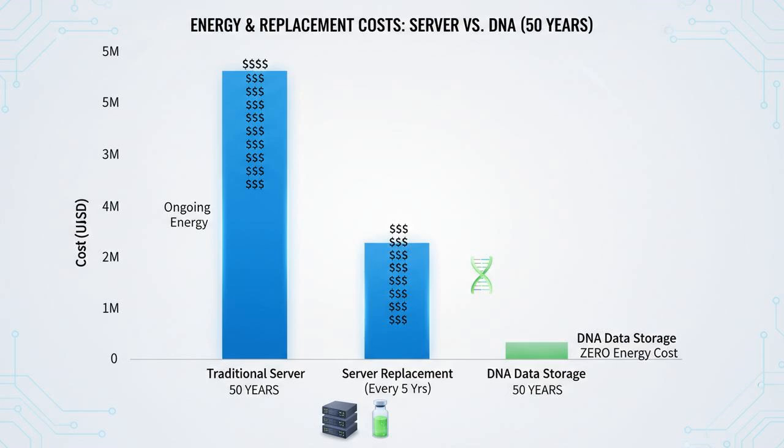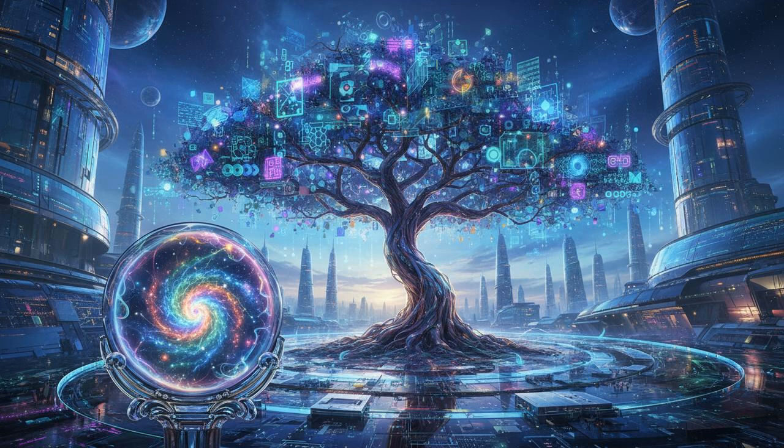A DNA capsule consumes zero energy. It takes up zero space. It needs no maintenance. Over 50 years, DNA storage is now cheaper than hard drives for data that doesn't need to be read often. So where do we go from here? If 2026 is the year of liquid archives, what does 2030 hold? The frontier is in vivo storage.